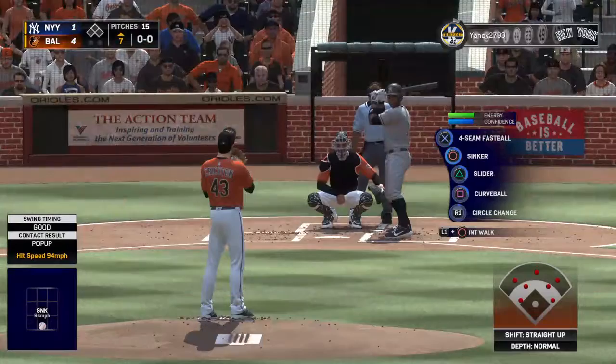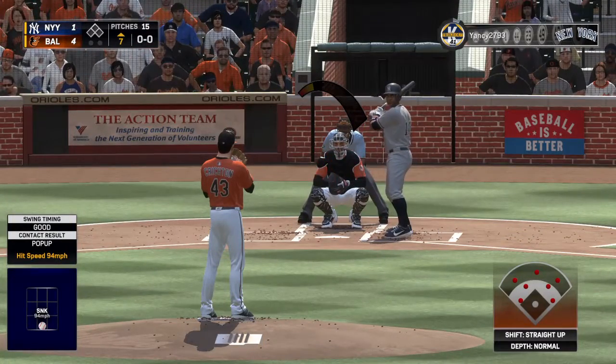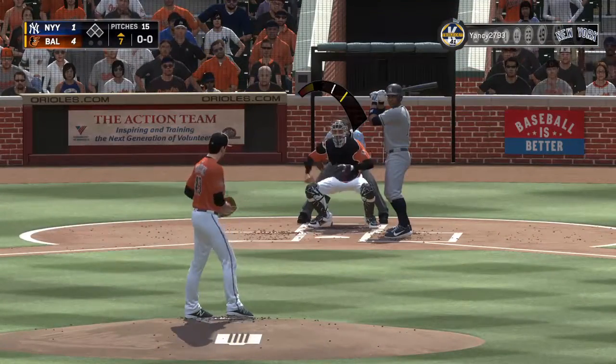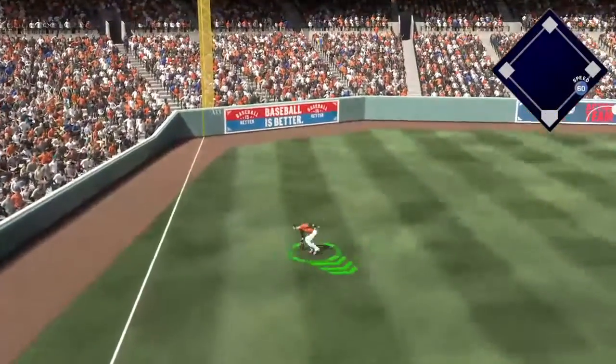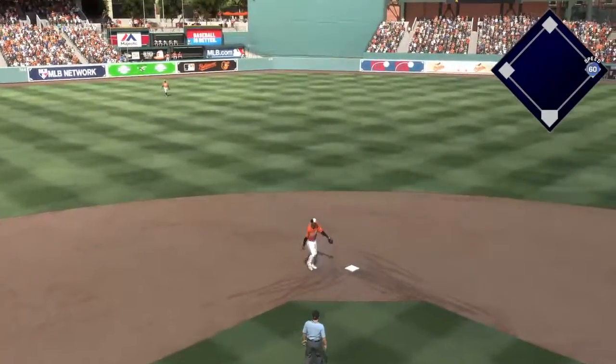Digging in to try it again, Starlin Castro. 0 for 1 with a run scored thus far. And he'll step off and try again. First pitch of the at-bat. Sharp ground ball to third. And a sliding effort there, but that ball had eyes, and the leadoff man's on base to start the inning.